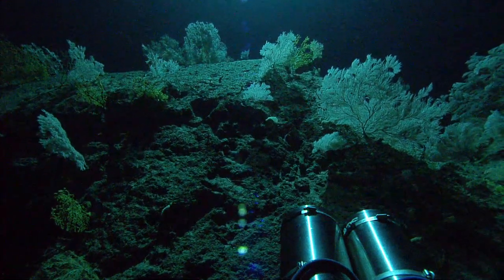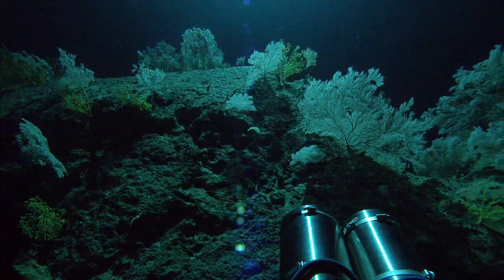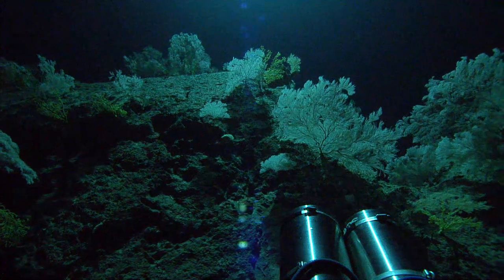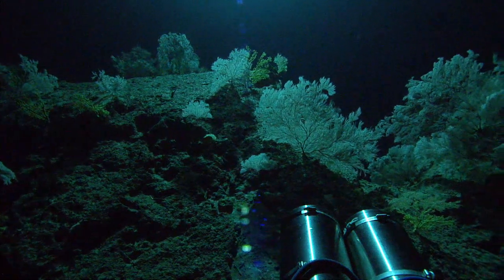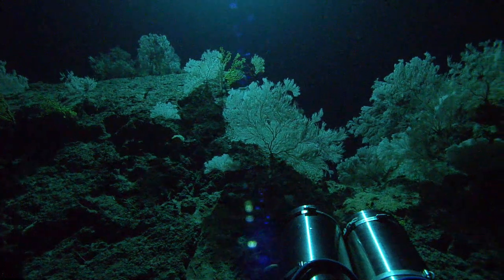These are not small corals, especially that first Kula Mana Mana we saw on the side of that ridge. That was absolutely gorgeous.